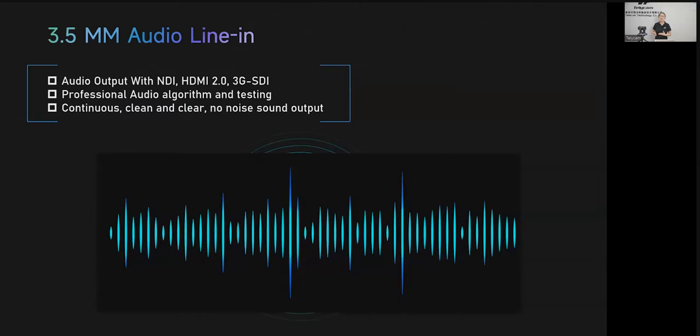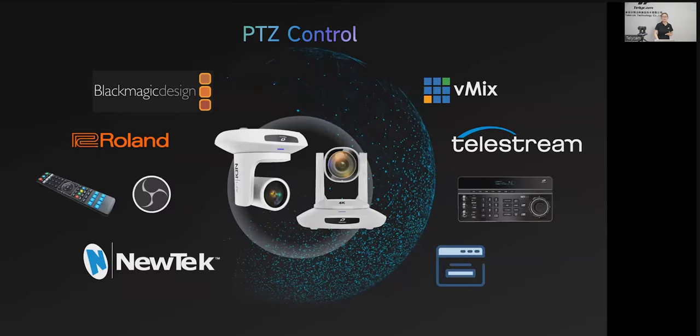Both of these two 4K 60 PTZ video cameras support professional 3.5 millimeter line-in audio input. We have professional processing of the audio, and the audio can be output through NDI, HDMI 2, and 3G SDI at the same time as the video. So the output sound is continuous, clean and clear, with no noise.